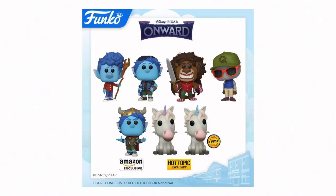So there's the Hot Topic exclusive ones with the chase, where the chase is the glitter horn, and then there's the Amazon exclusive. Now, I don't know their names, because the movie's not out yet, but these do look really great. So I'm excited about this. I'm really excited to see the movie as well. I like to see every Pixar movie. I think I've seen pretty much every Pixar movie up to date. Don't quote me on that, but I think I have. But yeah, that one looks really great.